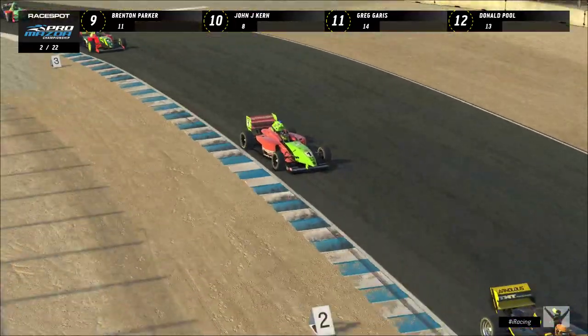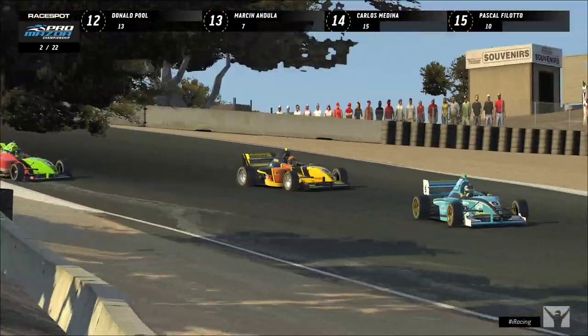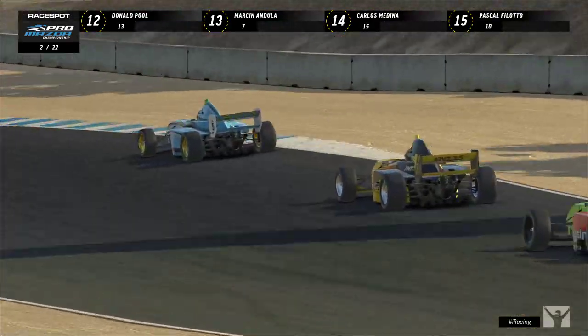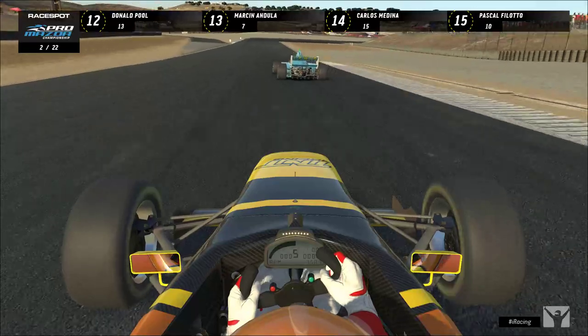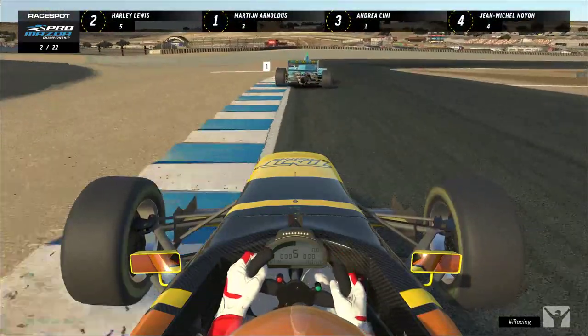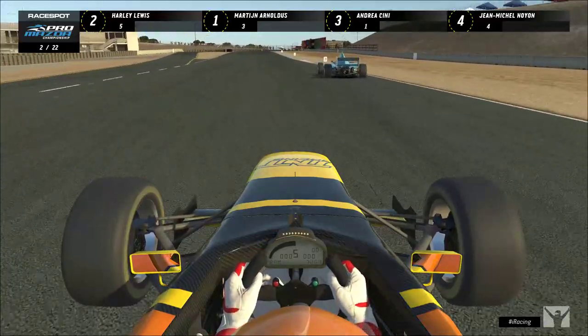And issues for Arnoldus. I think he's had a slowdown or something's gone wrong for him. The lead now handed to Harley Lewis. And he was battling for the second position earlier on, about to concede that spot. Now he's into first. Yeah, so Arnoldus, it's definitely something going wrong.